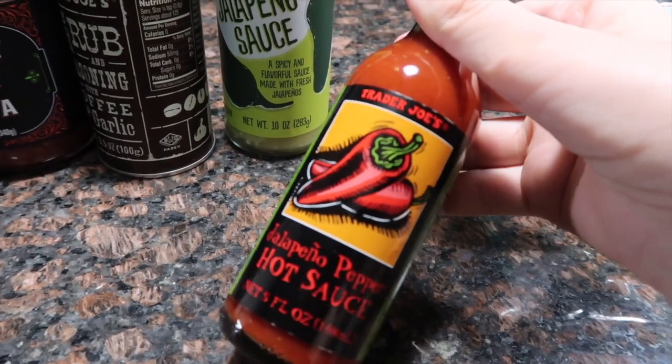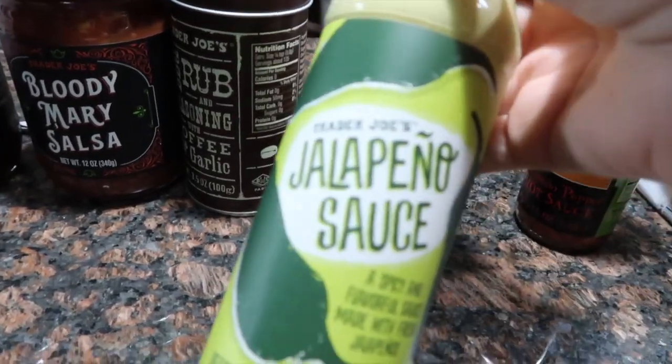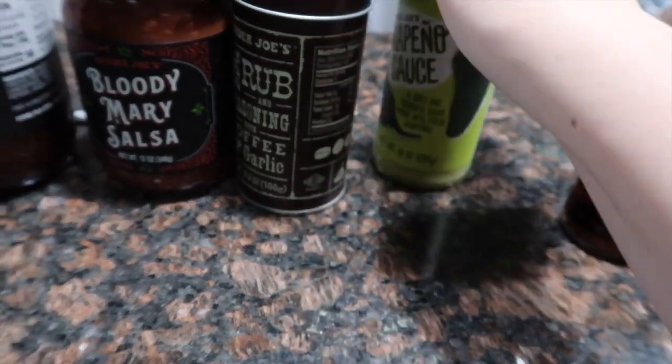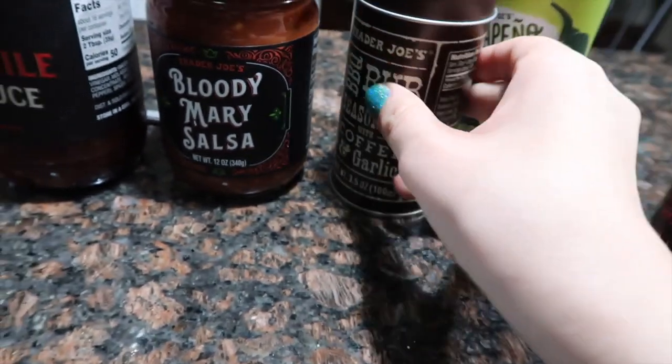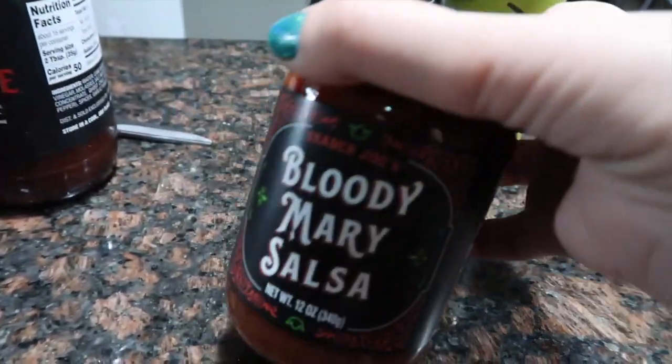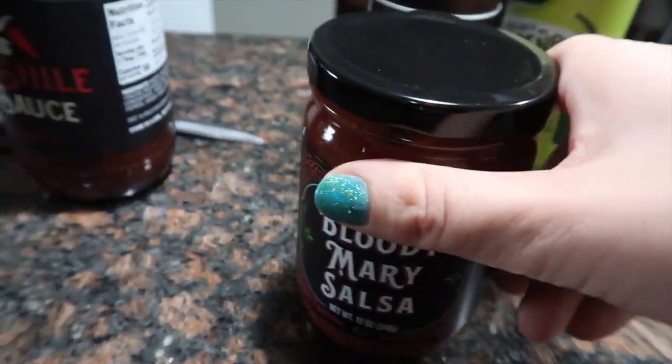So this is the Trader Joe's jalapeno pepper hot sauce. This is new, a Trader Joe's jalapeno sauce. I got him the barbecue coffee rub for food he makes on the grill. This I didn't know existed, but he loves virgin Bloody Marys, so Bloody Mary salsa, why not?